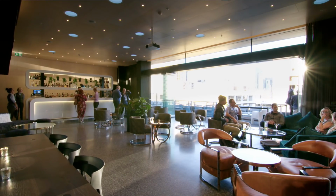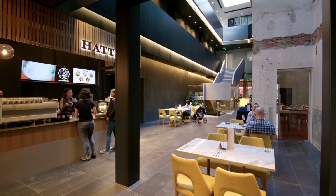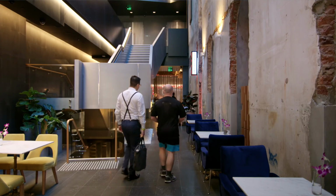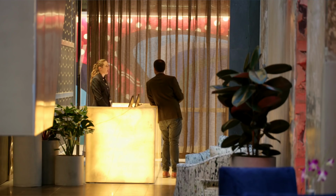I think a great outcome for this project is that it's accessible to the public. I think a heritage building that engages with the public guarantees its broader appreciation by the community, and that extends the life of that building well into the future.